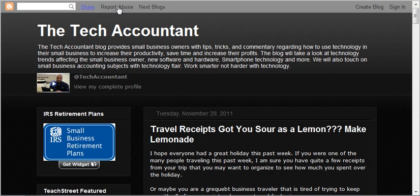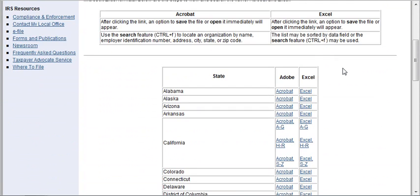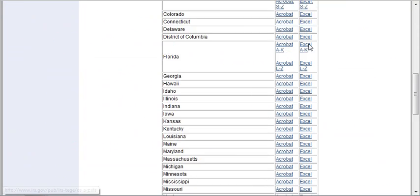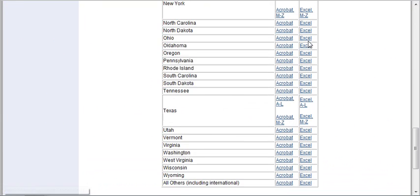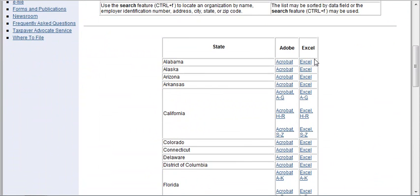Now, recently the IRS sent out a list of charitable organizations, nonprofits, and what have you. And basically, the list is called the Automatic Revocation of Exemption List. Essentially, this is a list of nonprofits and tax exempt status entities whose failure to file their informational returns has caused them to basically not be nonprofits or not be charitable organizations. Now, you can get this list in Acrobat or Excel, and it's broken down by every state. And as you can see, it's a pretty exhaustive list. If I'm not mistaken, I think it was close to 500,000 or so entities that are supposedly on this list and have lost their exemption status. Again, this list is a list of entities that have lost their exemption status.